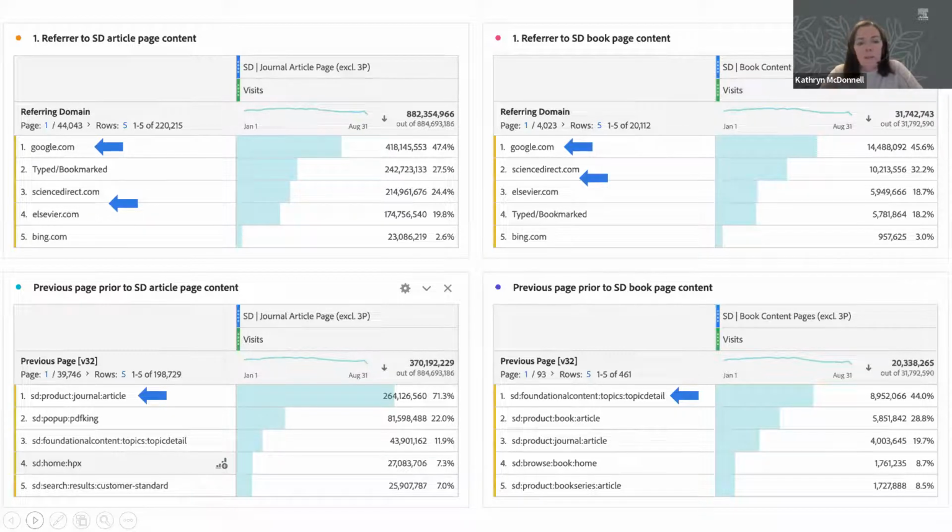In terms of the previous page, the article page is most frequently the previous page for the article page, followed closely by the recommended articles which are shown after a download. That differs from book content because the topics pages that I mentioned earlier are the most frequent previous page for books content. So that means they're a really good driver to get people to look at books.